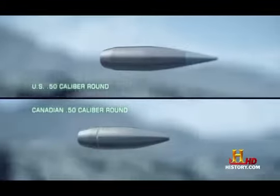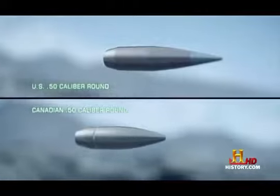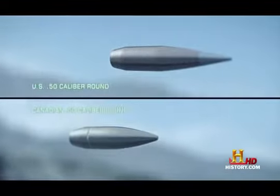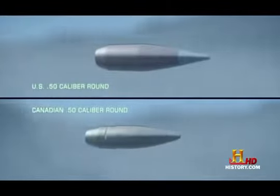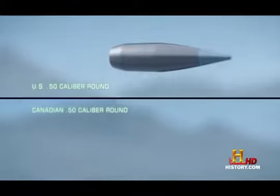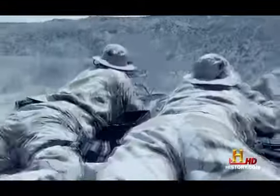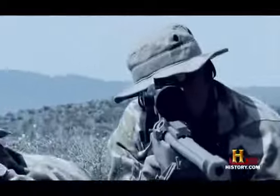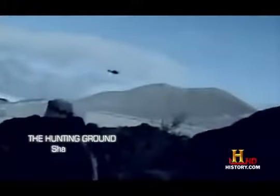You know, whether that round was a lighter round, whether it was a faster burning propellant, I don't know. Every shot that we made was new for us. Whether the U.S. rounds are more aerodynamic or simply have a faster burning propellant, the results are dramatic. Furlong and his team take out enemy targets more than a mile away, but his longest shot is yet to come. The Shah-e-Kot Valley, mean altitude 9,000 feet.